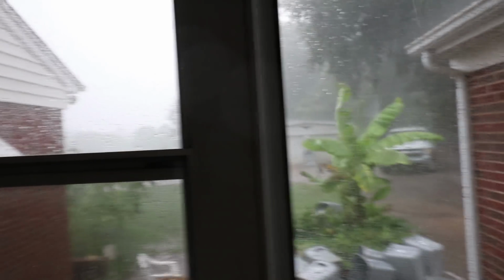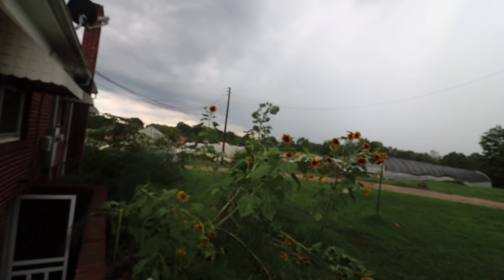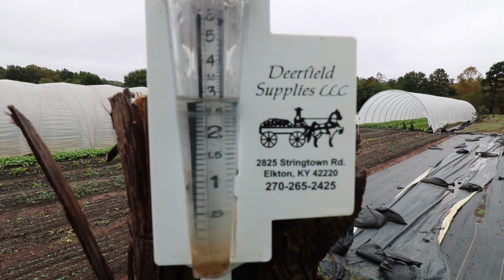Like 5 or 6 inches of rain just tonight. That's how much rain just happened. Yeah, we got a tropical storm warning. It's the rain from the hurricane remnants.